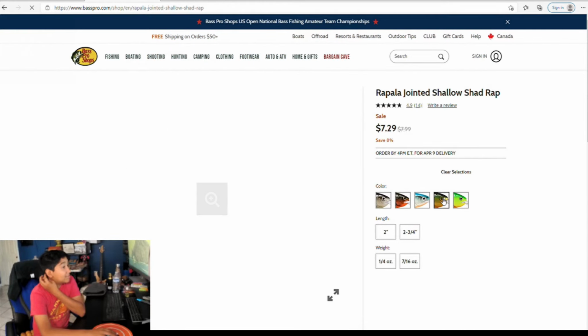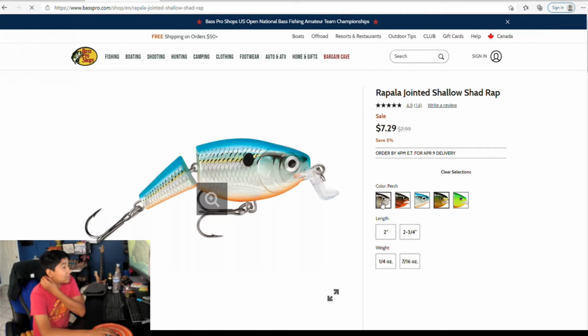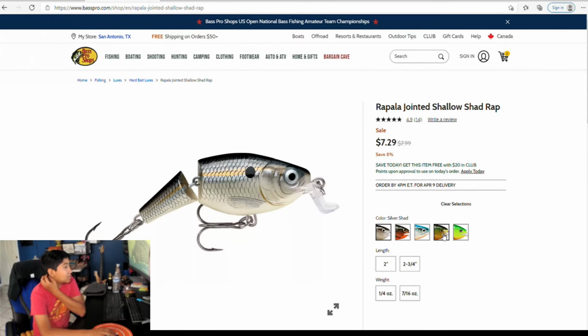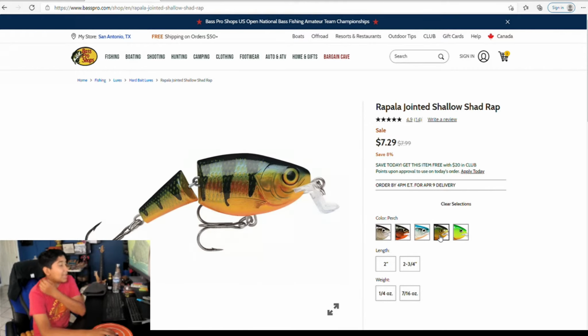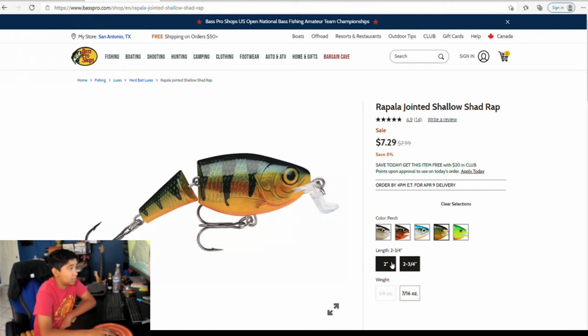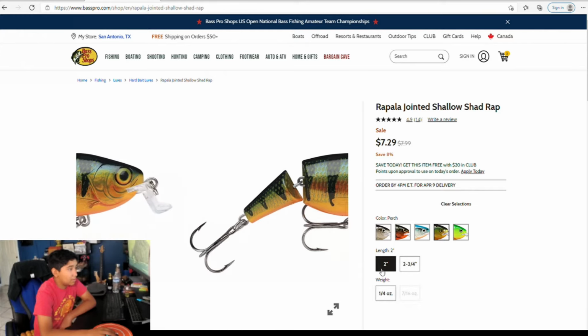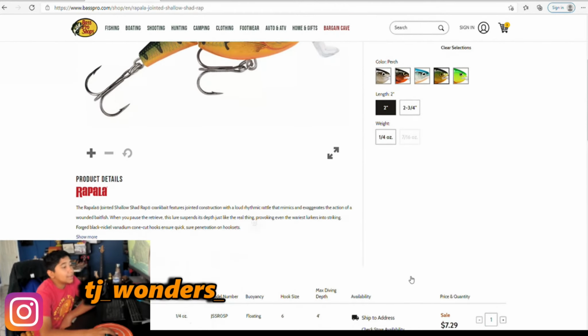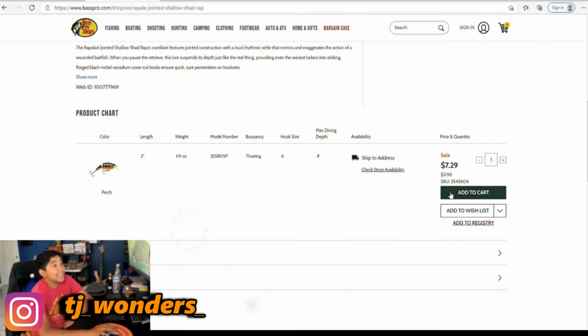I can't find anything. Which color? We'll do this color. Yeah, that's a pretty good color. That's not the color, but this one. That's the color. What's this? Oh, the lip is bigger. Right? Add that. I gotta find one more.